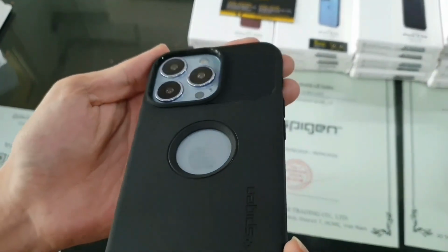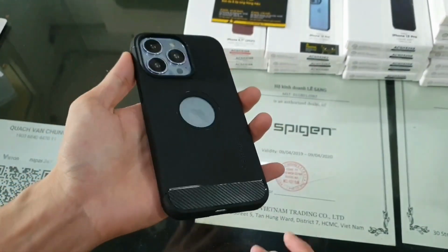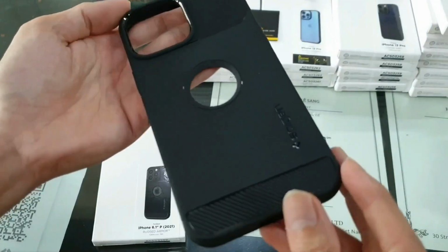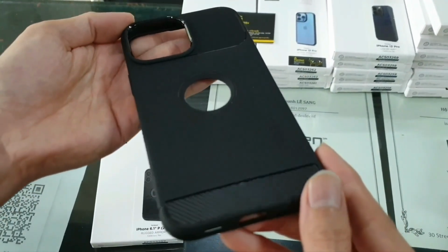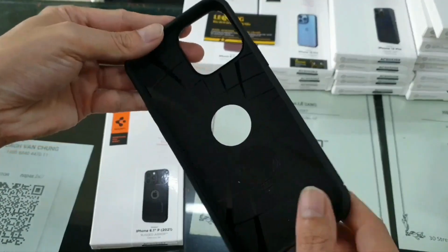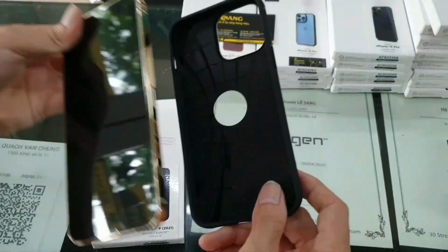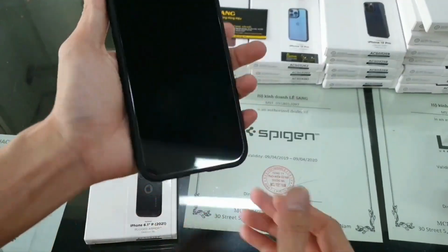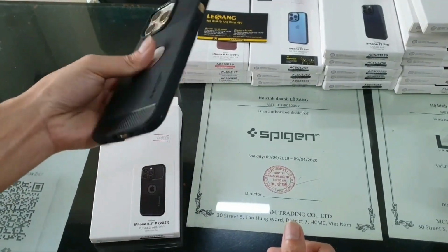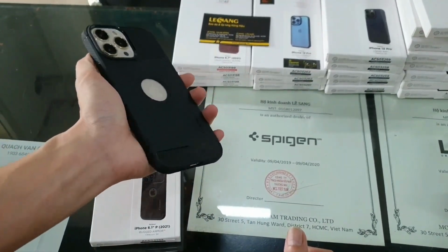This matte black case has resilient shock absorption and carbon fiber design. Spiderweb pattern is one of the unique features of this case, which also has flexible TPU. Moreover, raised lips of the case protect your phone's touchscreen. Spigen has used its air cushion technology in this rugged armor case as well. This protects the device against shocks.